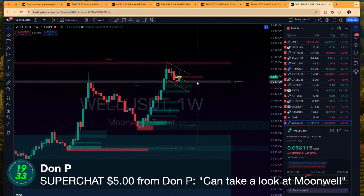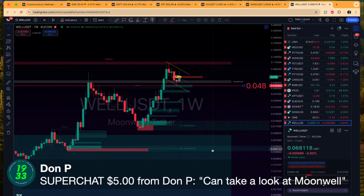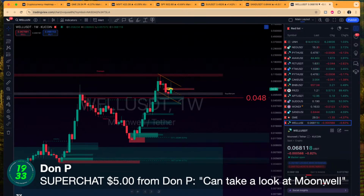The neckline is clearly here at 057, which means that this is where you'd want to consider putting in an entry. I would definitely put the stop loss at 0.04. Let me get this right. 0.048 would be a good stop loss. I like the chart. It looks really good to me.